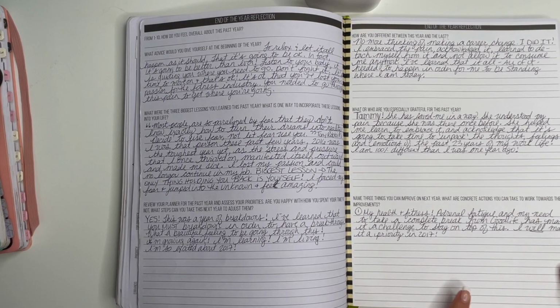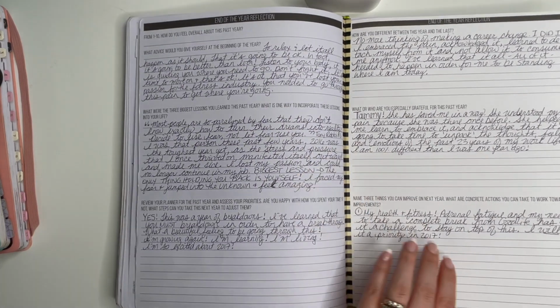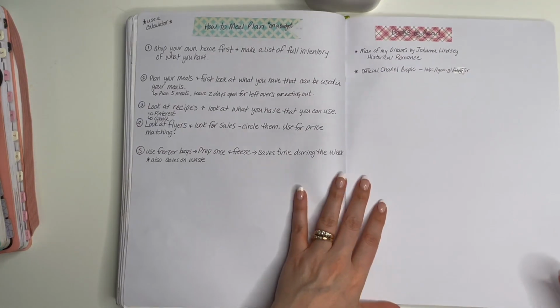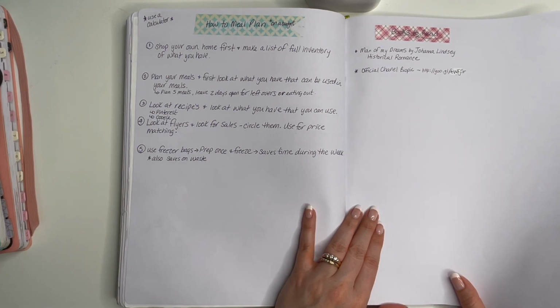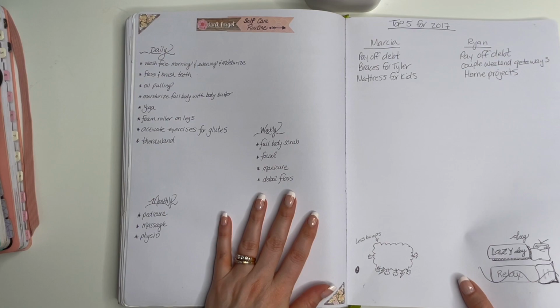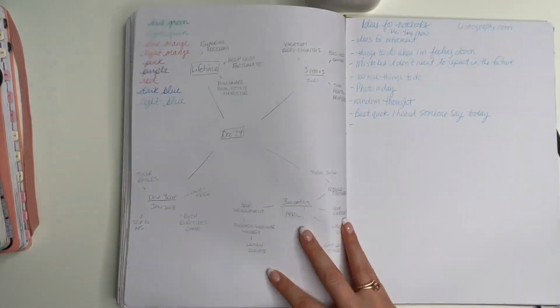I think I printed this off of the Passion Planner website. That's why it's a different color paper. And then I washi taped that in there. And then I just had like a wish list at the back. So with the Passion Planner, you get a lot of note paper at the back. So I just used it for a whole bunch of stuff.